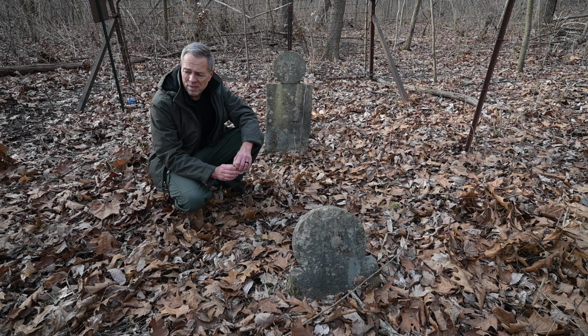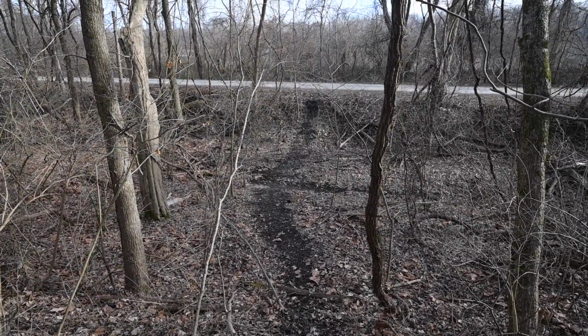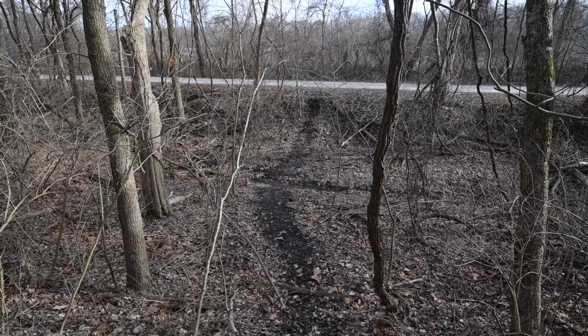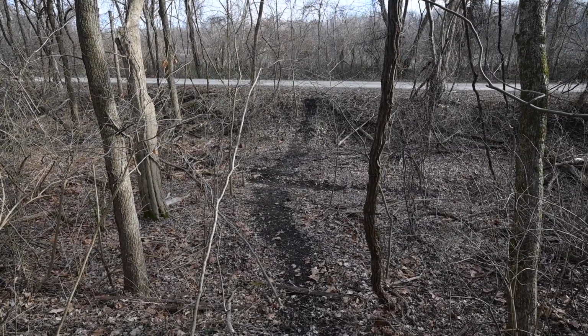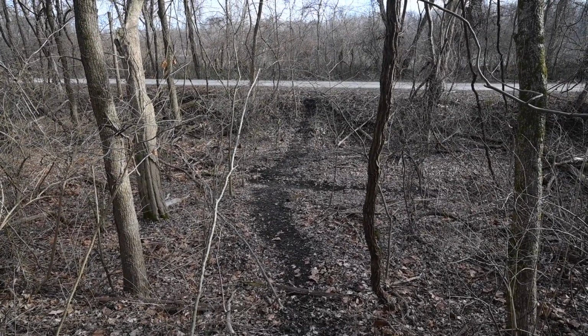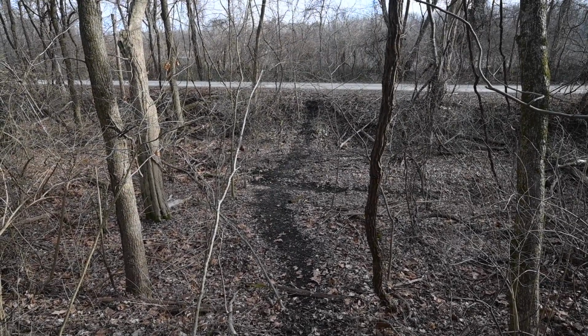I will have to say, out of all the cemeteries that are in this area, this is the only one that looks like it's still being maintained. So this is the trail from the Pitman Cemetery to the Katy Trail. You can still see the yellow marker tape on the tree there. So whoever made this trail really did a good job, and it looks surprisingly well used as well.